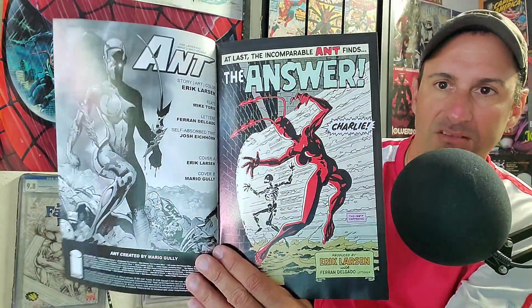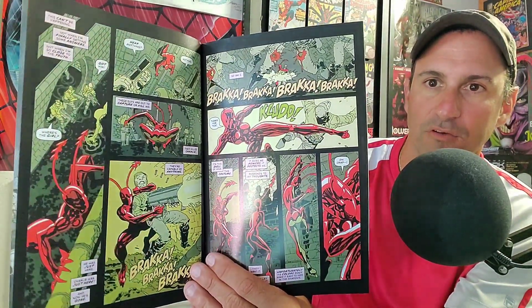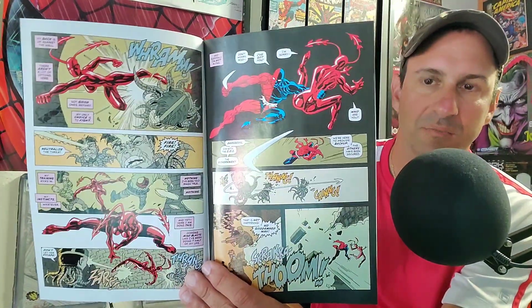Here's the interior artwork. That's a nice interior page there, interior cover. And here's some of the artwork there. So again, if you guys are fans of Erik Larsen back in the day like I was, this could be something for you. It's just something different that I like to see from the writer. So there you have Ant, issue 12. And then what I thought was cool was this cool variant cover for it that he did, which I thought was awesome.